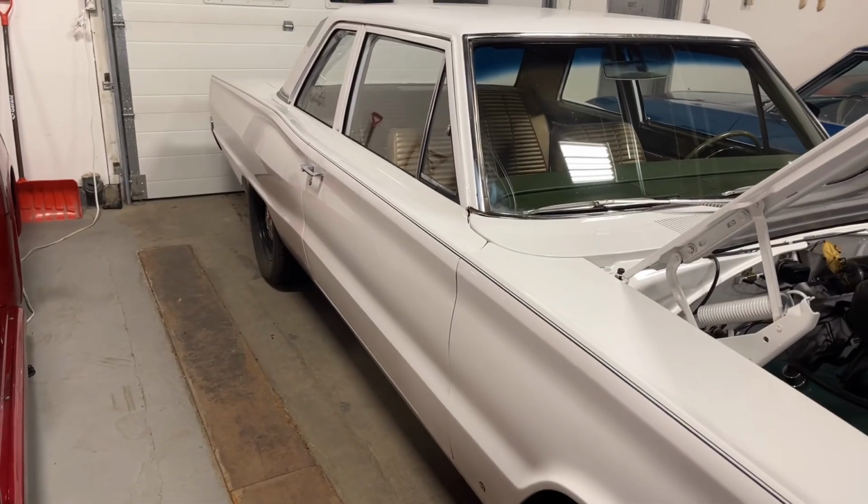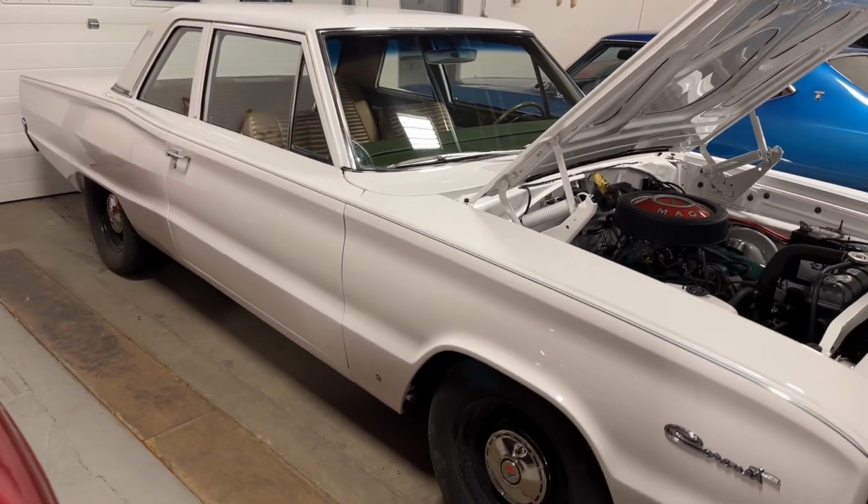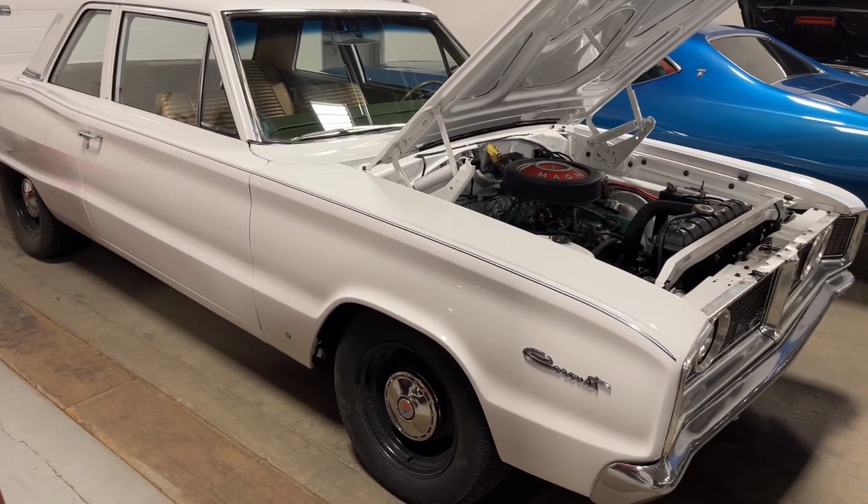Just a super solid two-door post Coronet. Again, you'd be hard pressed to find another one somewhere else.